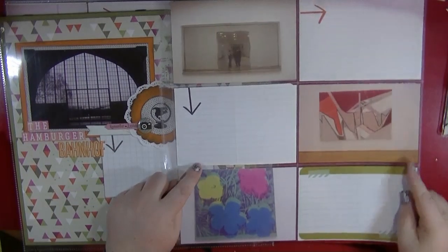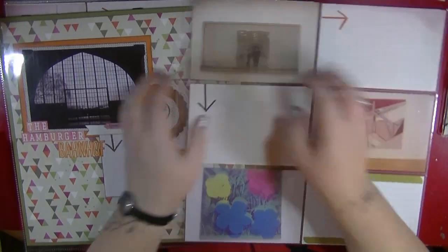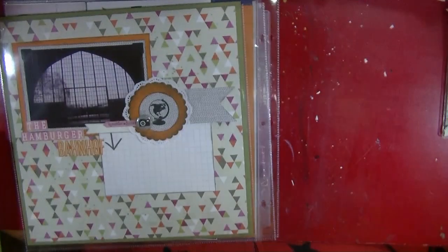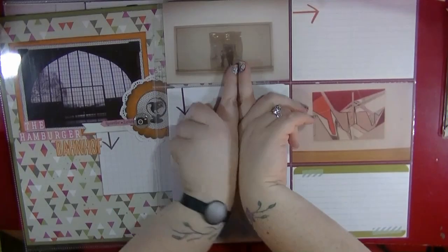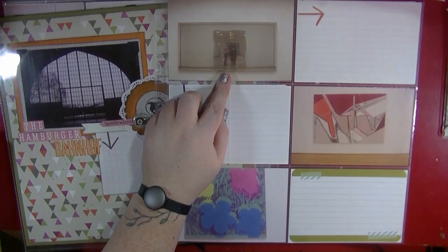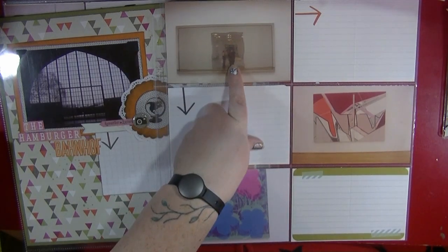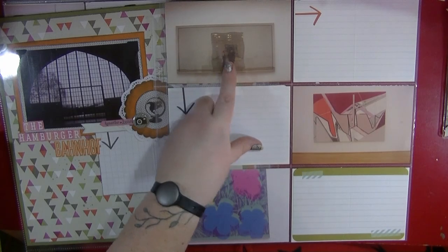This is actually me reflected in a Damien Hirst work. There's my friend Jess and me. It's quite crazy. I'm big now, but I was a lot heavier here. I think I was probably about 5 stone heavier than what I am now.